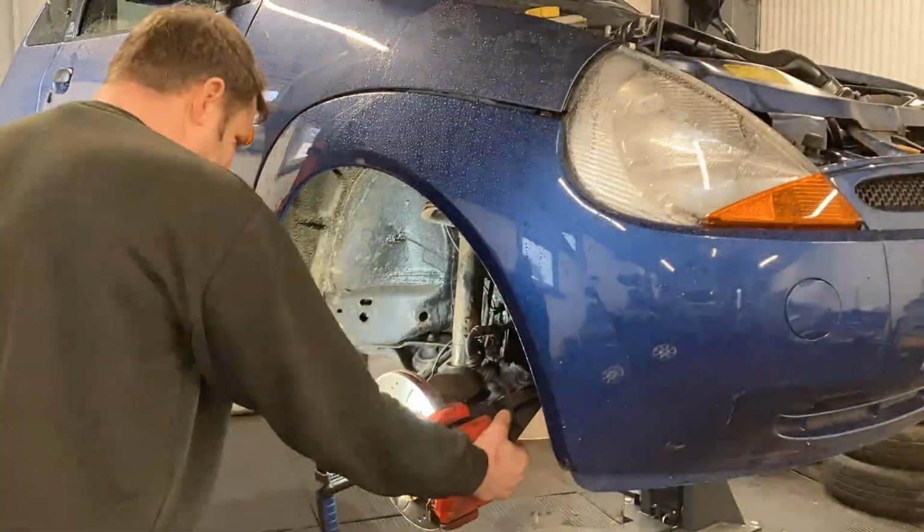Cleaning oil out. That's where the CV clip has decided to come off. That one is leaking a bit as well, I think, so I have to clean it up and sort that out. So draining oil out now.